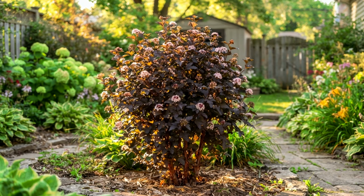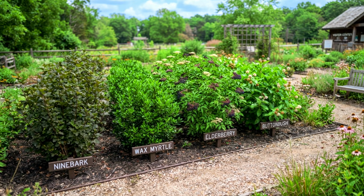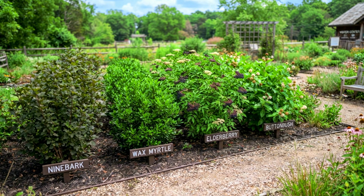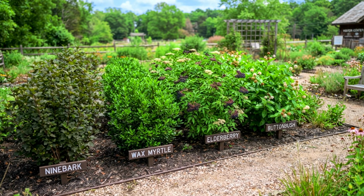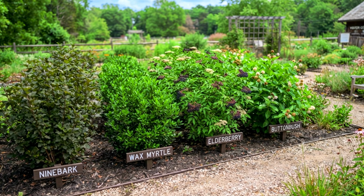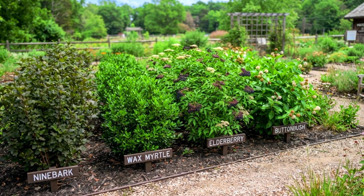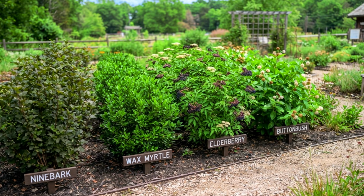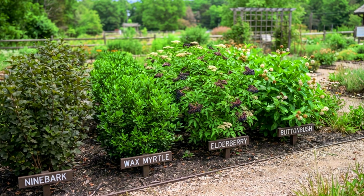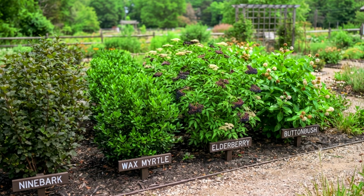Final recommendation: If I had to point you toward the single most versatile option on this list, it would be Ninebark. Simply because of how wide a range of soil and climate conditions it tolerates. For year-round privacy specifically, wax myrtle is the strongest choice, provided your winters allow it. For wildlife value, American elderberry and buttonbush both earn that title, just for very different sites. One for consistently moist ground, one for genuinely wet or flooded conditions.